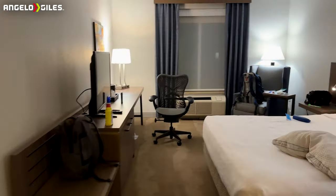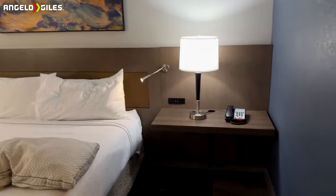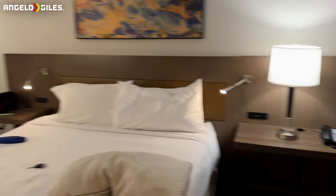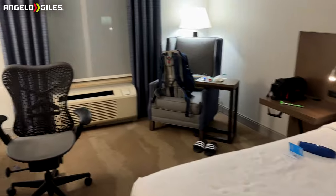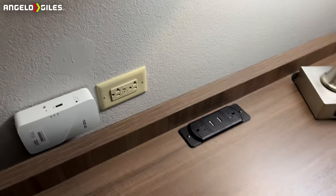It's pretty large. Honestly, I wouldn't mind living in something like this, as long as it had a stove and maybe a washer dryer. This is good enough for me. I really don't need anything crazy. But it's a pretty large room. As you see, it is a king. That's my Columbia pillow. I love that pillow. Then I got my stuff over here, but you get a desk, you get the TV. I don't even watch TV anymore. There's a lamp there. They got a bunch of USB ports or outlets.